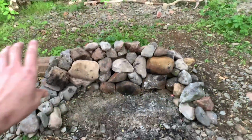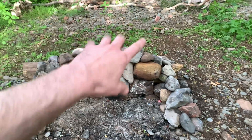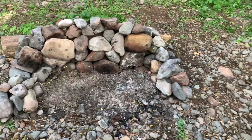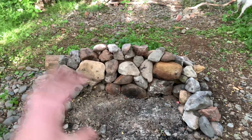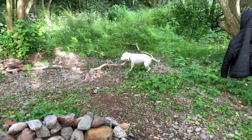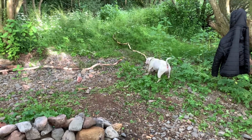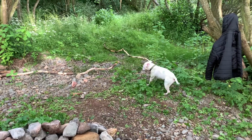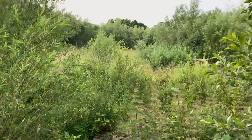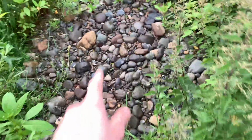Fire pit is a go, stone back. It's got a log underneath there just with loads of stones on top of it. That'll do me for tonight. And I'll just pile all the stones back into the middle once I'm done. Crazy how months ago all this was just a stone thing like that.